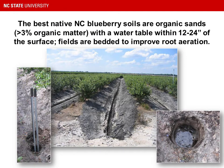Blueberries have only been cultivated for about 100 years. They were domesticated around 1916. And some of the oldest states that produce blueberries have unique soils where they perform quite well. So in North Carolina, these are organic sands with a high organic matter content and a water table really near the surface. Now, as a county extension agent advising people on how to grow blueberries, this is very often not the situation that you will encounter.